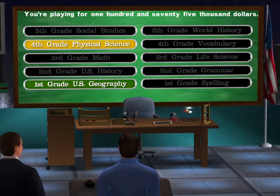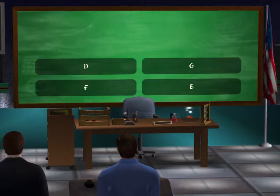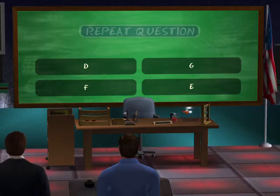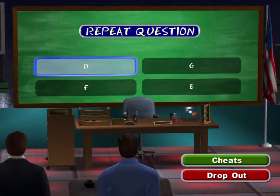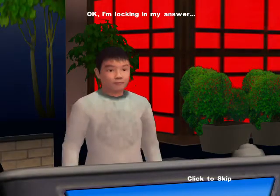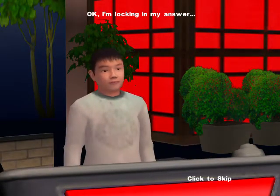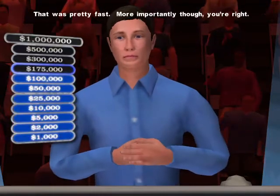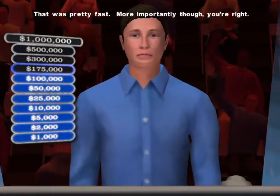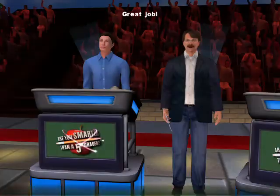Okay, you're playing for $175,000. Which of these letters is not a consonant? E. Okay, I'm locking in my answer. That was pretty fast. More importantly, though, $175,000. Excellent. Great job.